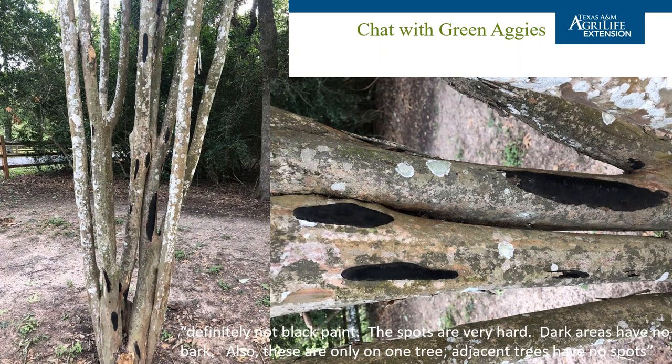I got a picture of this crepe myrtle plant. And when I saw this, I was like, what? Did somebody paint black paint on this? And the email that I got back said it was definitely not black paint. The spots are very hard. Dark areas have no bark.